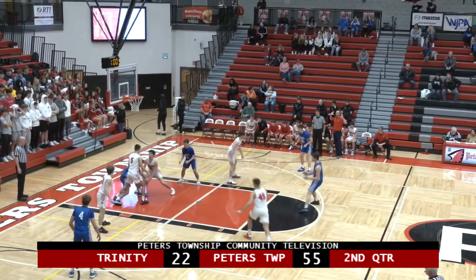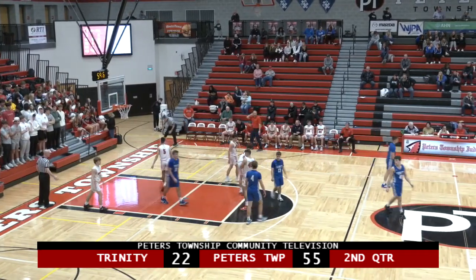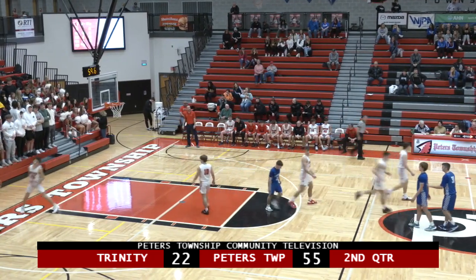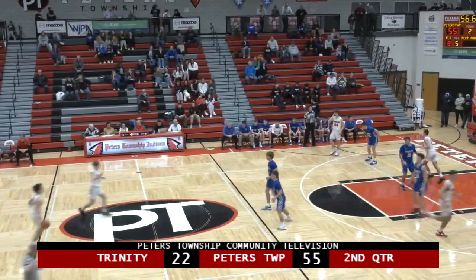Nice pass there. Yeah, just fumbled it. Missed it. Jump ball. Yeah, number 30 had one. That was a nice delivery for Cole Carl. He just couldn't handle it. Maybe a little bit too much heat on it. Fumbled the ball. Got tied up, so in possession arrow pointing towards Peters Township. So at the 59.6 second mark of the second quarter, the Indians have a 55-22 lead.